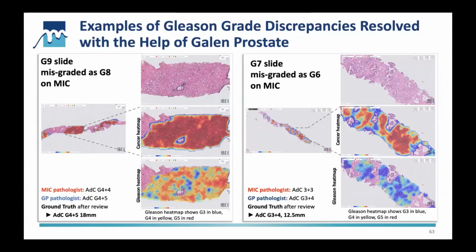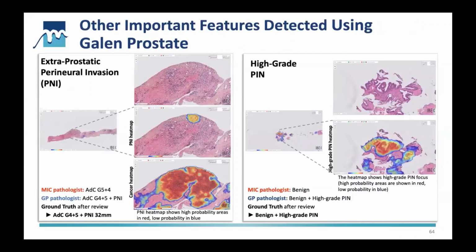And here are examples of discrepancies on Gleason grading. Pathologists will acknowledge that grading can be difficult on certain borderline cases, and Galen Prostate can offer some help. The misgraded cases diagnosed on the microscope arm were graded accurately and then corrected using Galen Prostate after review by experts. On the left, you can see a Gleason 4+4 on the microscope arm, modified with Galen Prostate to include Gleason pattern 5. On the right, another higher grade cancer was correctly diagnosed by the pathologist on the AI arm and confirmed after further review by specialists.